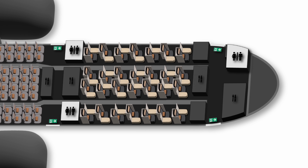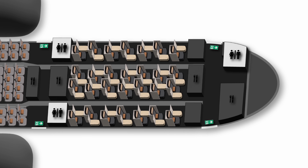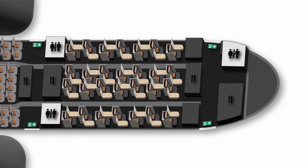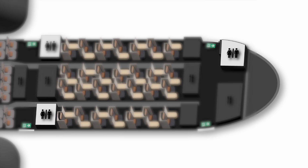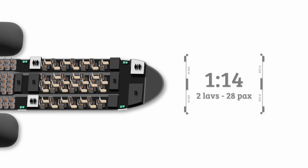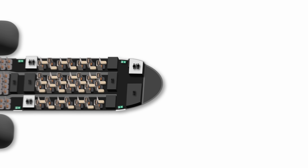There are 28 business class seats here spread between door 1 and 2 in a 1-to-1 layout. Seats are staggered, meaning you'll want to select the seats closer to the windows most of the time, but not always, as you're about to see on board. Starlux has 2 lavatories for 28 business class passengers for a lavatory ratio of 14 passengers per toilet. There's something really cool I have to show you in there too, so let's hop on board.